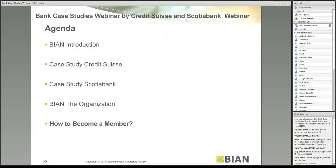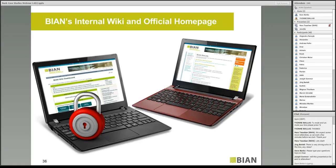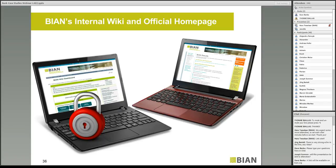On the other hand, we see the BIAN internal website, the BIAN Wiki, and there you can find all the material, the work in progress, but also material that we haven't published yet. We are working on some different models that are available there, and of course the UML version. As a member, you have access to all the material, and you have access to all the members, and, as already mentioned by Jeanette, our lead architect, who can support you and help you on your way forward.